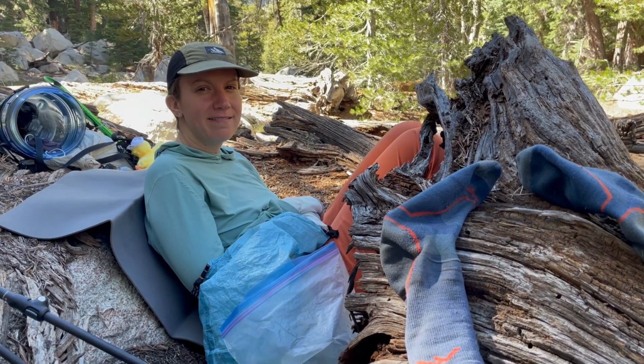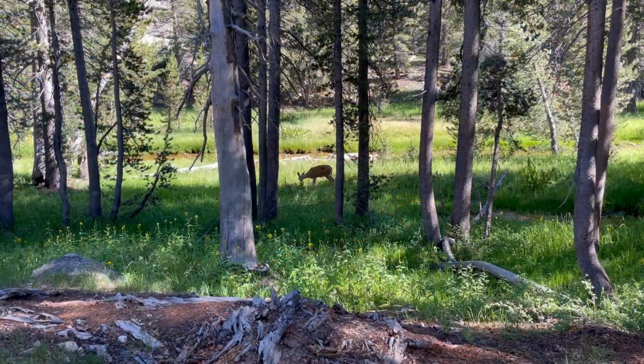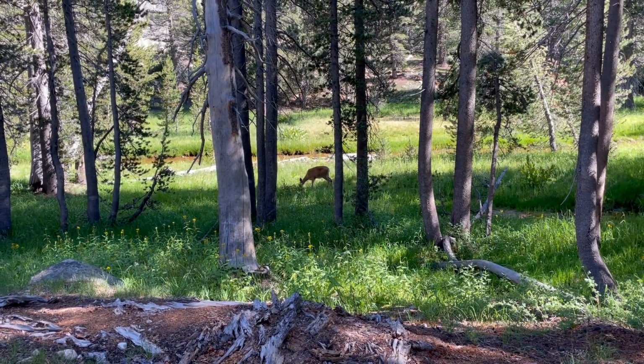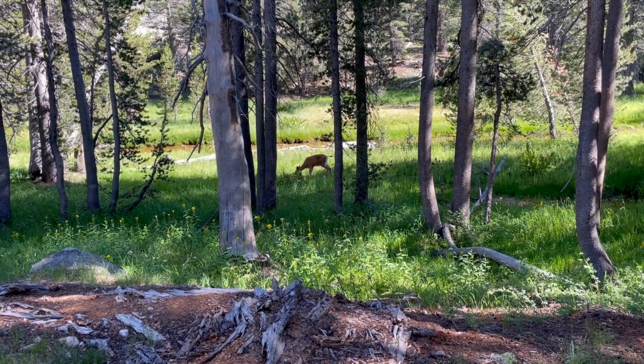We need Nathan to help us. We do. He's not here. A lot of meat on that deer. We need Nathan with his bow. Plus, they're not even scared of humans.